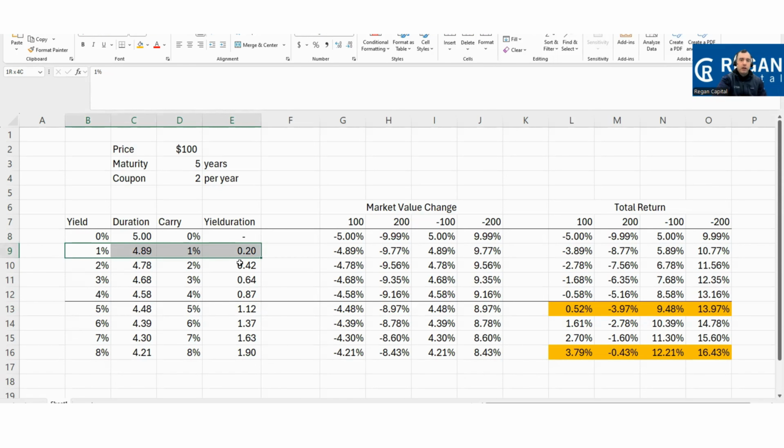what you should be owning. But back then, you were only getting 20 basis points of yield per unit of duration, which meant you could only sustain a 20 basis point movement in interest rates before your entire year's carry was wiped out.